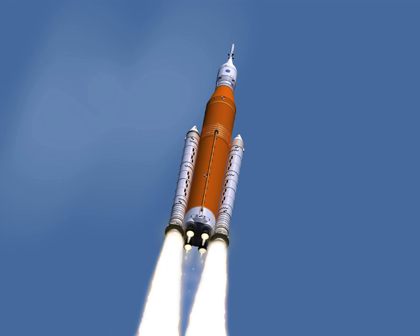Gallery. See also: Proposed SLS and Orion missions.